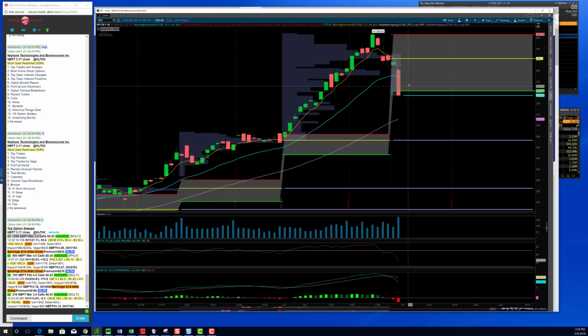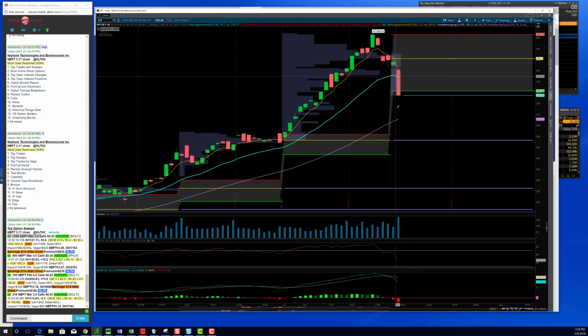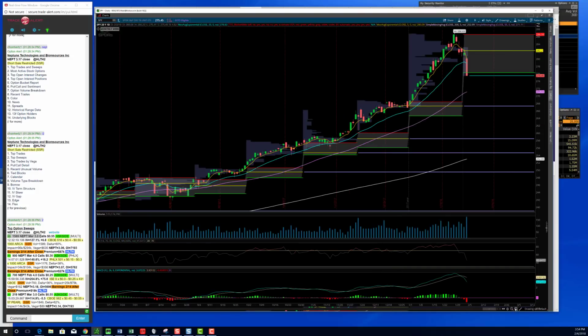So the one thing that concerns me is the distance between here and here, right? So the 50-day moving average, this is not tight because we've run up so far. We've got a decent amount. So Monday, we'll see. Futures open up in a couple hours at this point because it is now Sunday, almost at 4 o'clock.